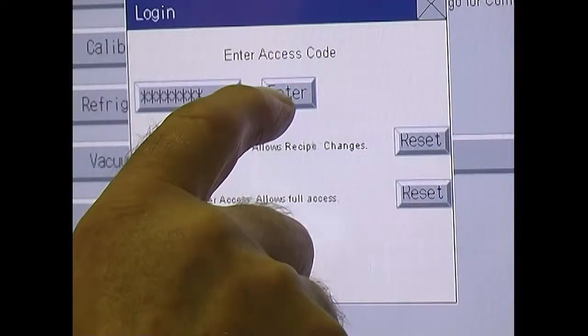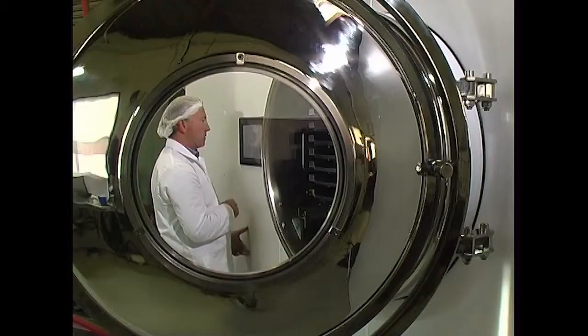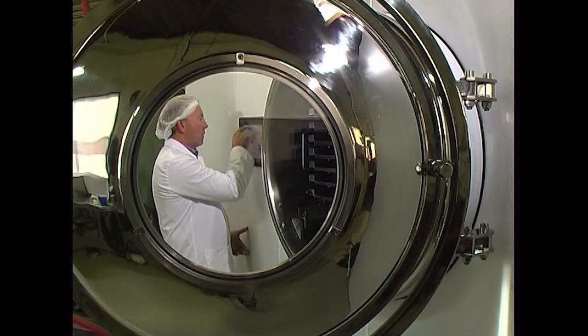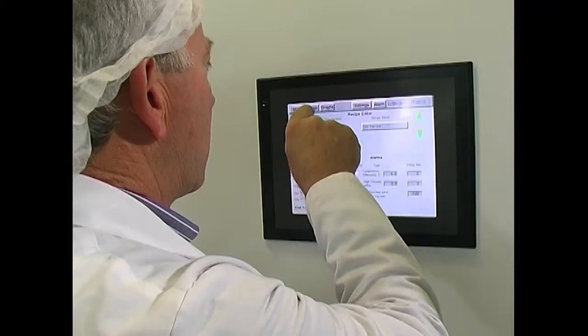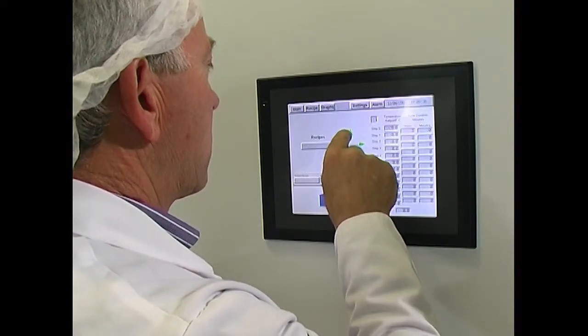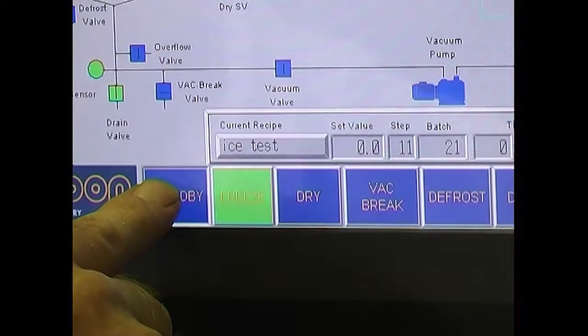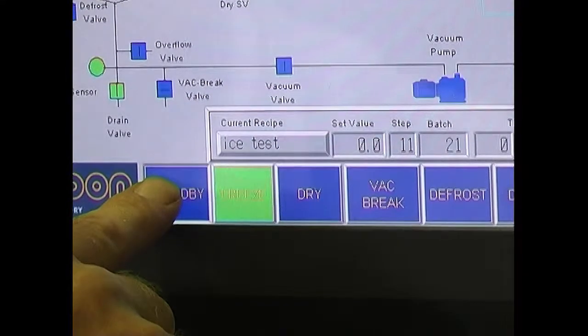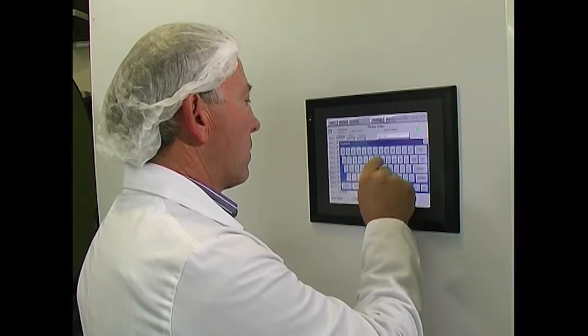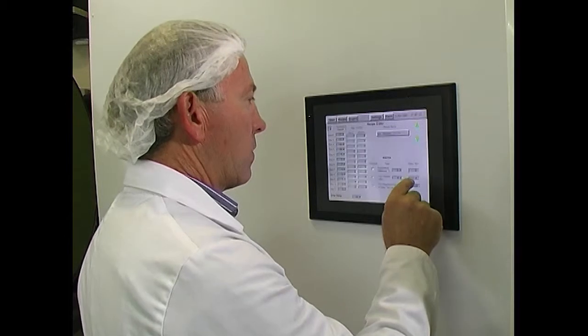Once the operator has logged in, the main screen is the starting place for access to a wide range of functions. The first task is usually to select the correct recipe for the product to be dried. Available recipes are accessed by scroll buttons, a choice made, and the active recipe is displayed at the bottom of the screen. If a different sequence of temperature and pressure is required, a new recipe is set up by accessing the various parameters in turn and making appropriate adjustments.